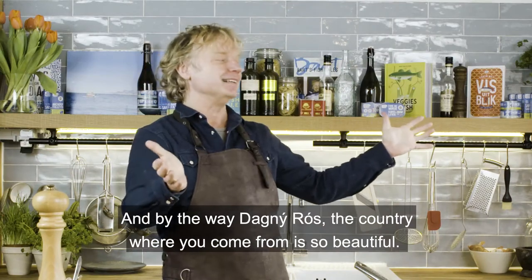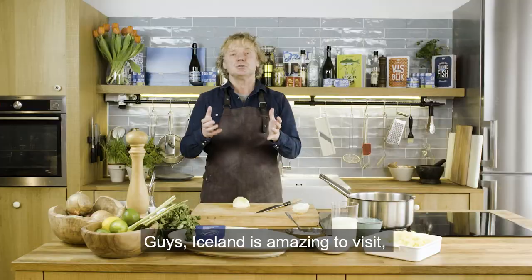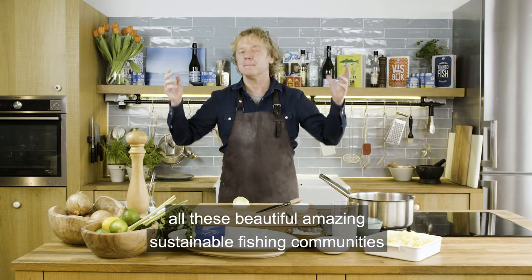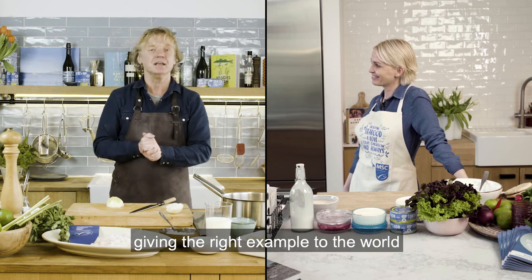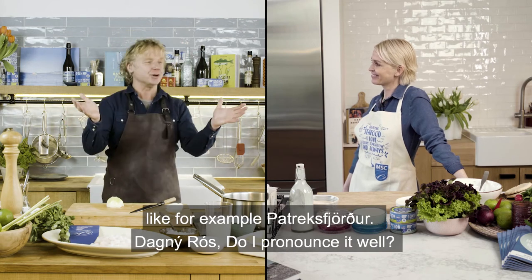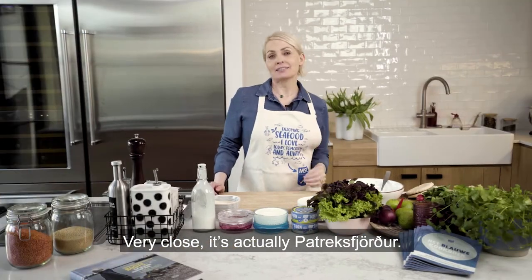And by the way, Dagný, the country where you're coming from is so beautiful. Guys, Iceland is amazing to visit, all these beautiful, amazing, sustainable fishing communities, giving the right example to the world. Like, for example, in Patreksfjörður. Dagný, do I pronounce it well? Very close. It's actually Patreksfjörður.